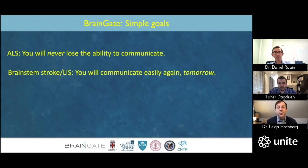Similarly, for somebody who is admitted to our intensive care unit, who yesterday had no problem either moving or speaking, but suddenly, due to a brainstem stroke or other reasons that may result in what's up there as LIS, or locked-in syndrome, I also want to be able to tell them that they will be able to communicate easily again tomorrow, not next week or next month or next year, but tomorrow.